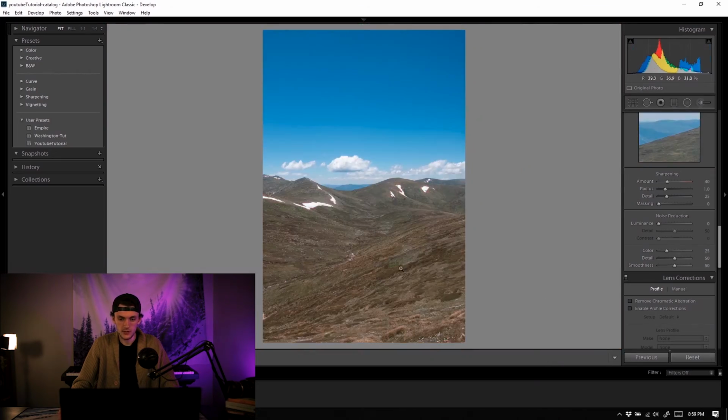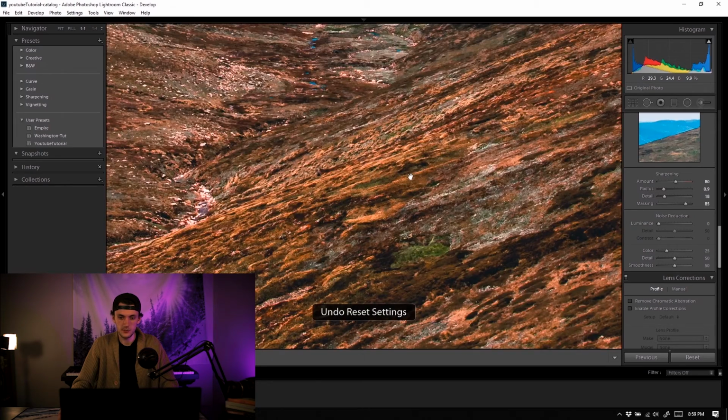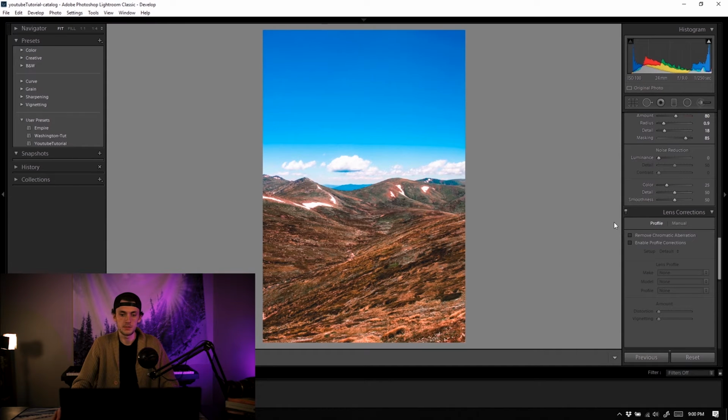And if we hit reset here, let's take a look at what we've done so far. This is a big difference already. We brought so much more to the table that this photo had, and so much more detail and so many more tones than it originally had, because it looked so flat before. But that's all within the photo, and you just have to bring that out. So that's what's really fun about editing.